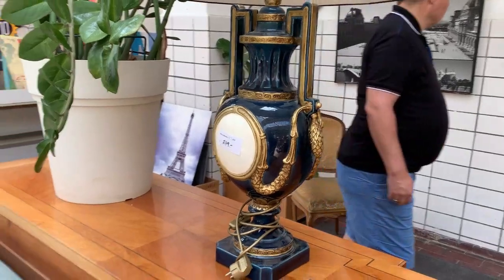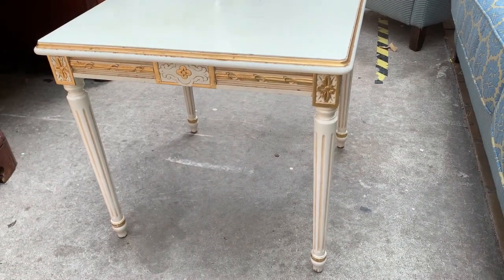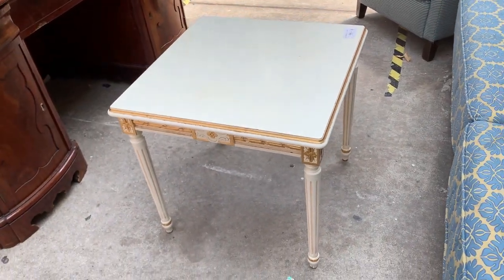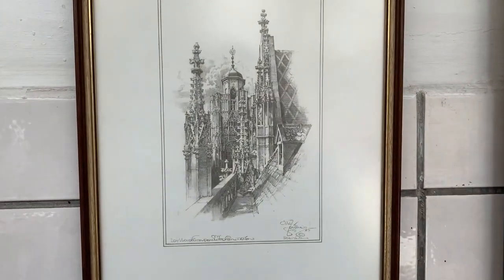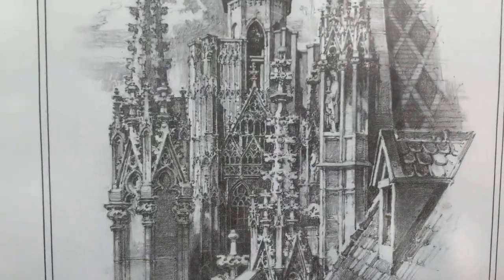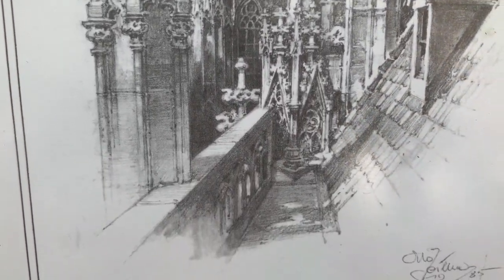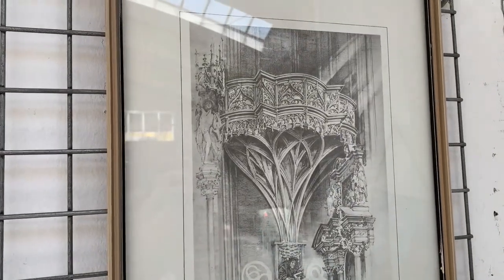So when I went there, I wanted to take a look at mostly some of the furniture and the household items, and I found this cute table that would require a little bit of restoration. Then I also looked at some art. I found this hand-drawn art of the St. Stephen's Dome. I actually found two of these pieces of art hand-signed by the artist.